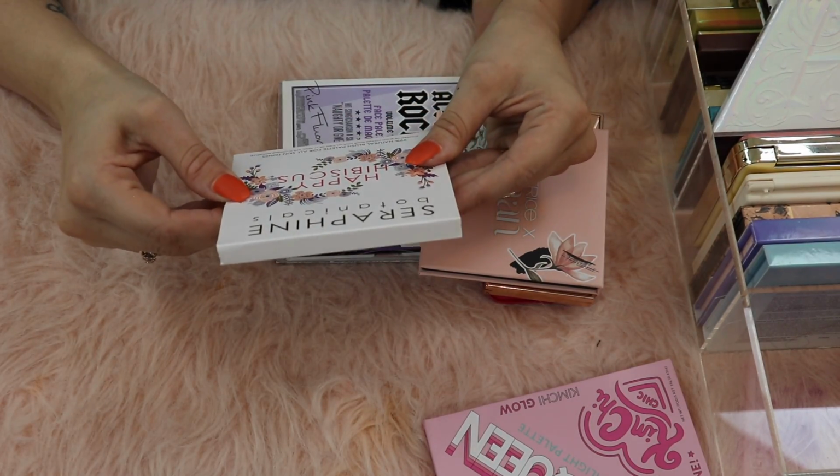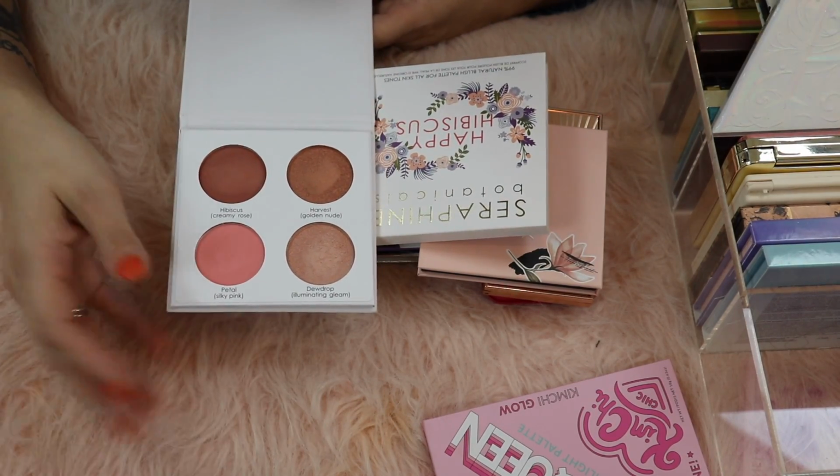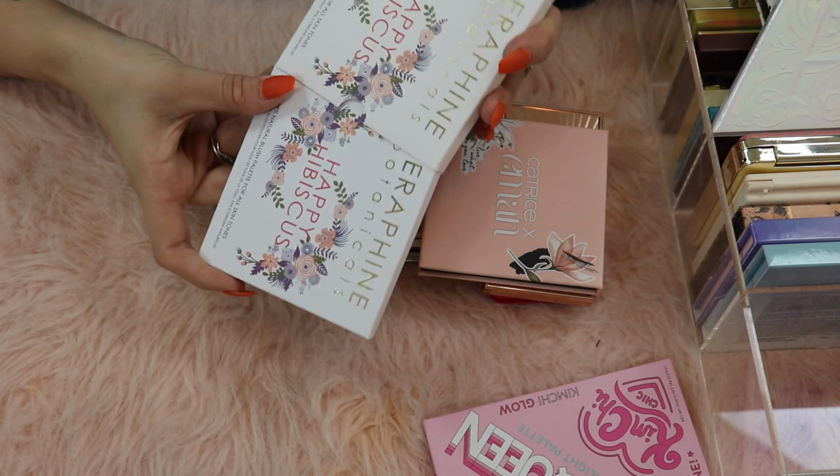The Seraphine Botanicals Happy Hibiscus Blush Palette. This one, honestly, it is really beautiful. I do like this. I don't remember where this one came from, but it's gorgeous and I am going to hang on to it for now.